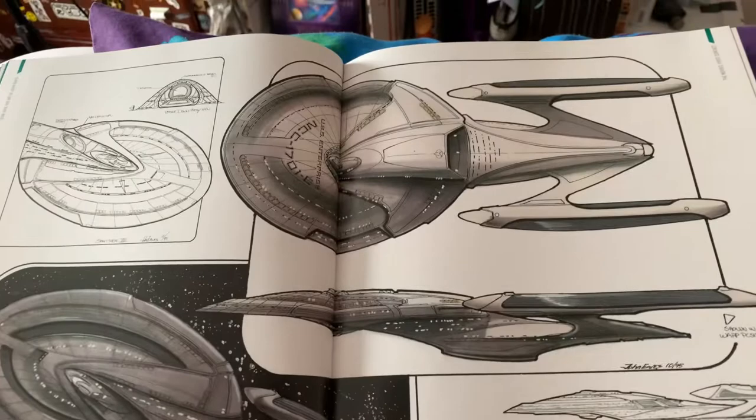That's cool. I like this concept more. Up to the Borg.